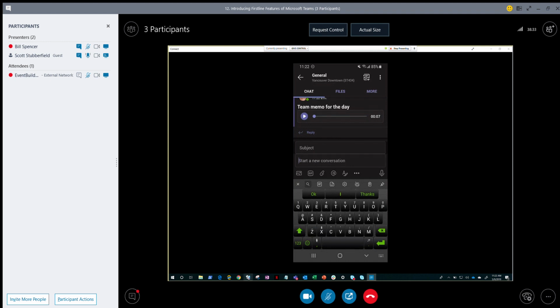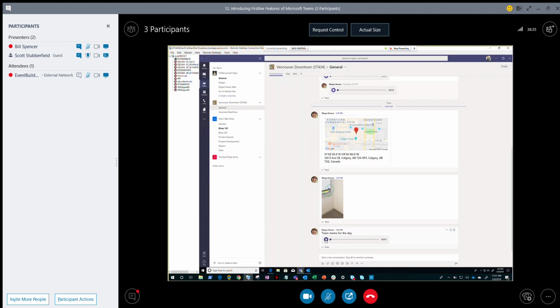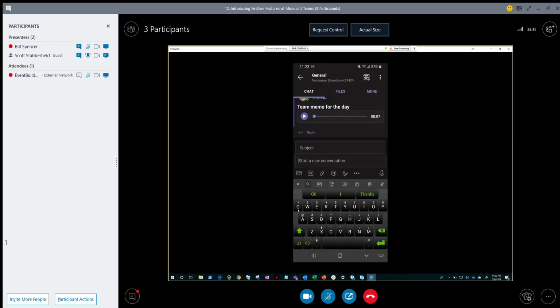Or again, if I just show you the experience here on the desktop client side, I have an inline player. I don't have to go download the file. I don't have to do anything else with it. I can just inline play it. I can listen to that message. And again, that applies across all the platforms, the mobile platform and the desktop platform.